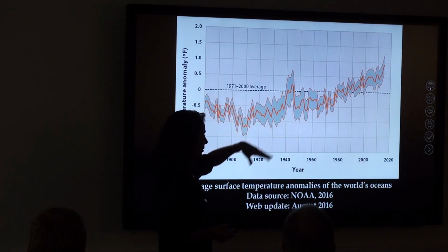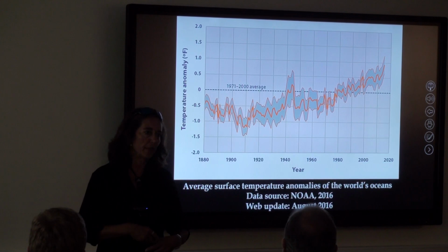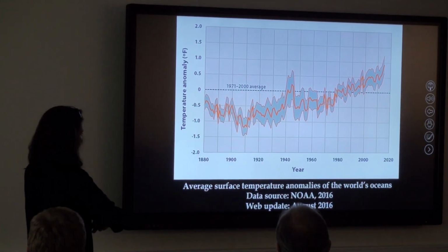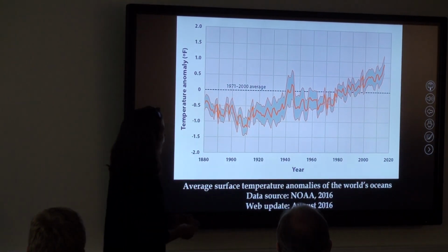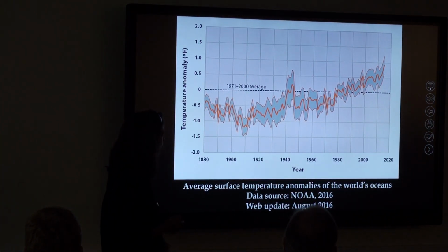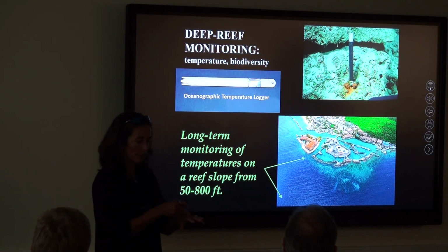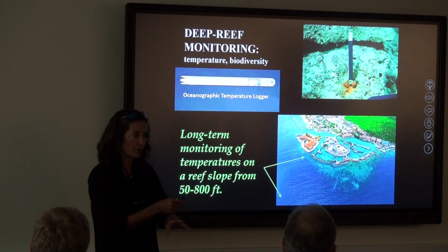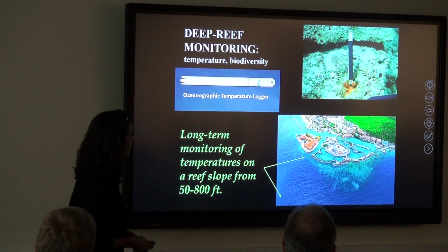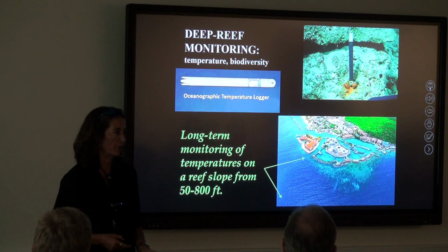Rising sea surface temperatures, of course, stress the algae that live in corals, and they cause the algae to die, the corals bleach, and so that's one of the problems facing shallow coral reefs. Although there are a lot of long-term data sets on sea surface temperatures and temperatures on shallow coral reefs and estuaries, there are no long-term data sets on what's happening on a shallow to deep reef profile.